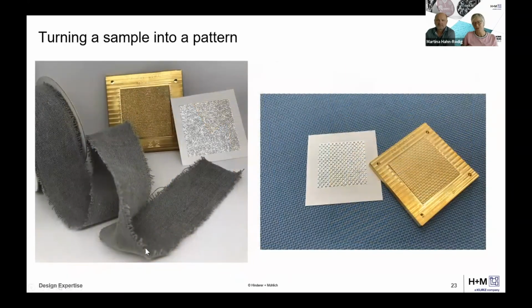A third possibility that we would like to share with you is that we have the possibility to digitize patterns. That means if you look at the pictures, we have, for example, this ribbon, or this structure table that you put on the table. For example, for this texture, you send us the sample of the ribbon, we digitize it, then we convert it into a milling program and we mill the die. And here you see the final result.